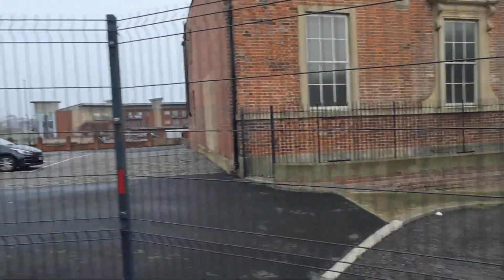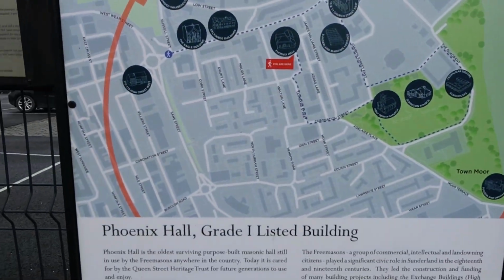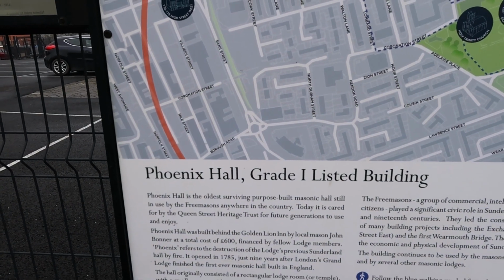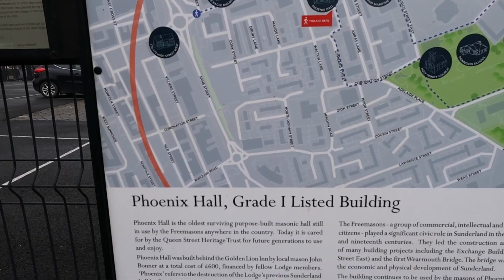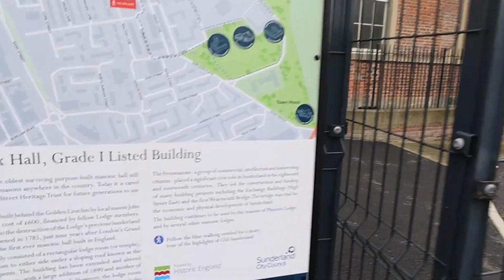Oh, we've actually got a plaque. Not a plaque, an info board. It's the oldest surviving purpose-built Masonic Hall still in use by the Freemasons anywhere in this country. It opened in 1785. That's what it looks like inside.